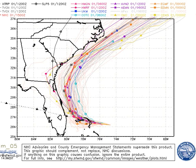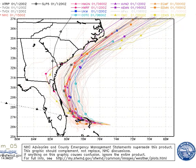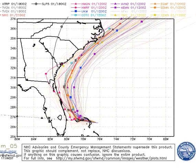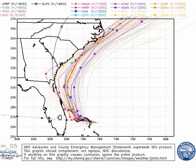These were the models from earlier. These are the models from now. So you can kind of see before, after. Most of them keep the core of this powerful hurricane just offshore the Florida coastline, and many of them keep it offshore of the Carolinas as well. However, some do bring it ashore. We have the H-Wharf model, which has it making landfall north of Cape Canaveral. We have the HMON model, which has it coming in near Cape Canaveral.